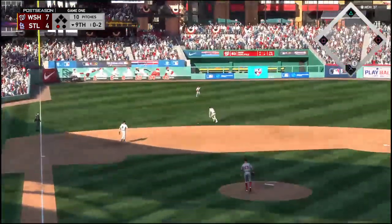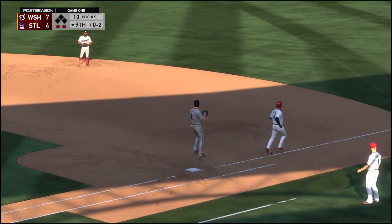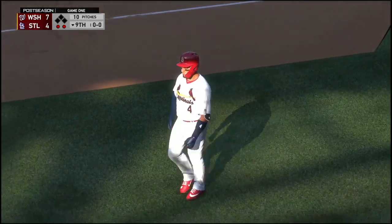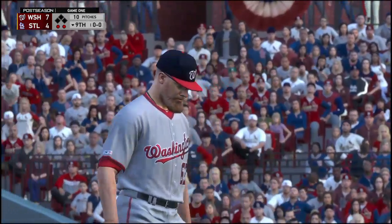Hit on the ground out to short. Scooped up on the backhand. On to first, and that means the Cardinals are down to their final out now. Not a lot you can do with that pitch. That fastball just ate him up inside and gets the soft grounder for the out.